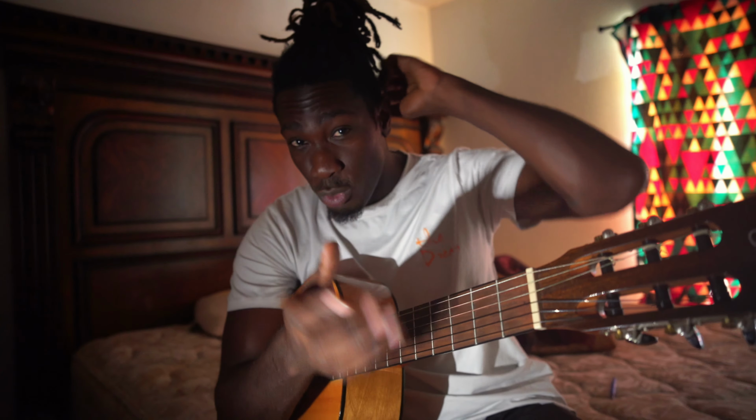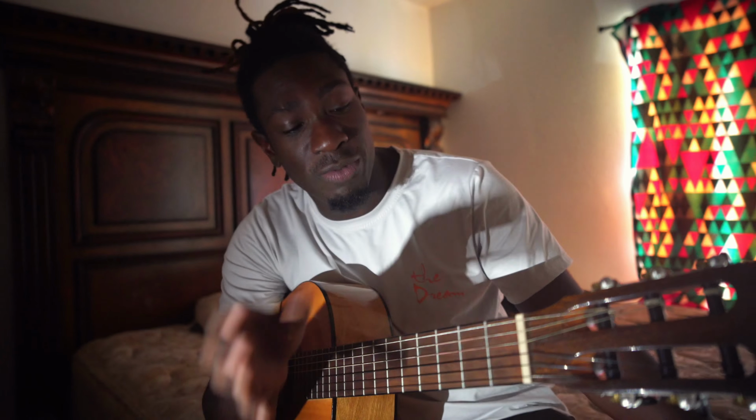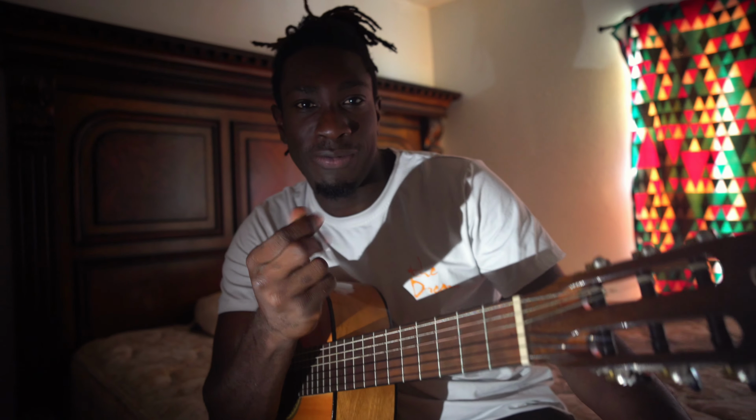See, it literally all depends on the groove, the rhythm, and then what kind of order that you're putting the progressions in. Like I said, it's literally all up to you. There is no right way to do music.